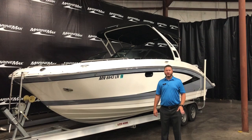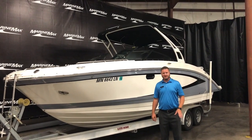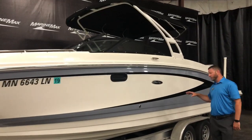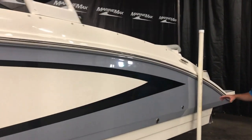Today we're taking a look at a fresh trade-in. This is a 2017 Sea Ray 270 SD. Beautiful boat. It's got white exterior with horizon and black accenting. As we walk down the boat here, great color combination.